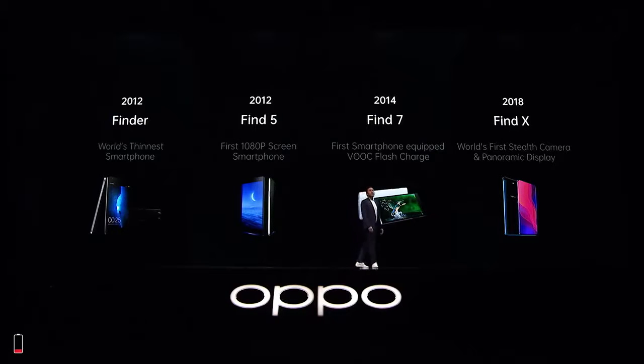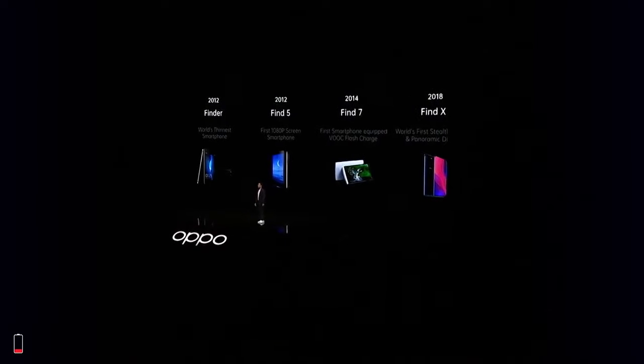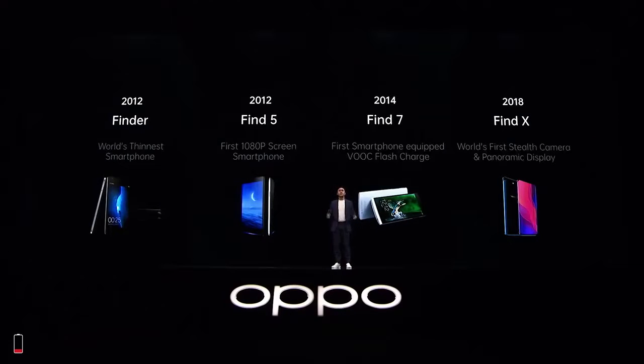Then we launched the Find 5. It had the first 1080p screen and award-winning dark screen aesthetics, one of my personal favorites. In 2014, Find 7 came out, featuring our groundbreaking VOOC flash charge, which was ahead of its time in terms of fast charging technologies. And, of course, the Find X. But it's not just the Find series or even smartphone products where OPPO is focusing on its innovation. Today, OPPO is more than a smartphone brand.